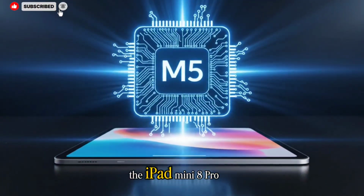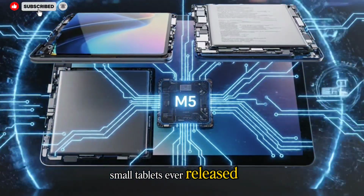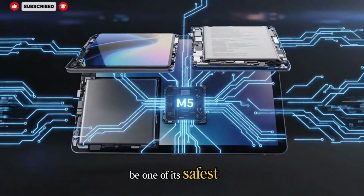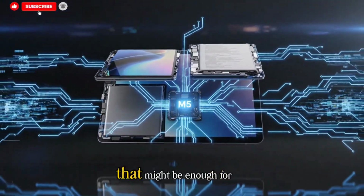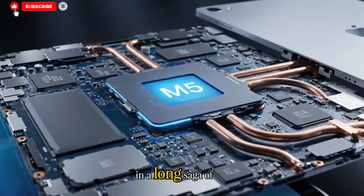In the end, the iPad Mini 8 Pro may be one of Apple's most refined small tablets ever released, but it will also likely be one of its safest. For loyal Mini users, that might be enough. For those hoping for a revolution, it will be another chapter in a long saga of waiting.